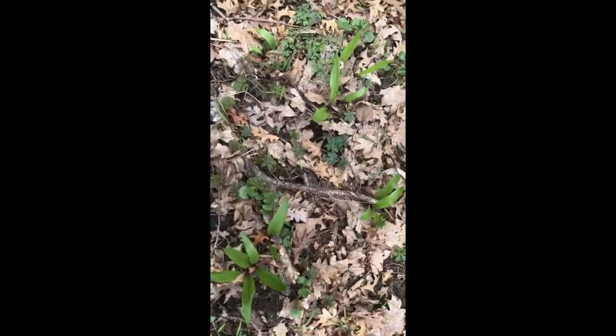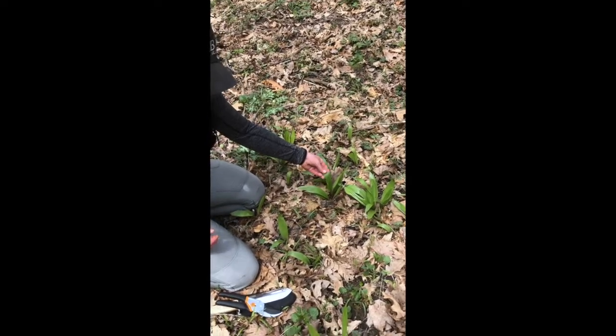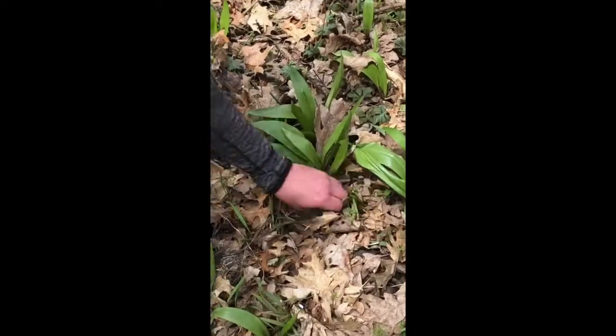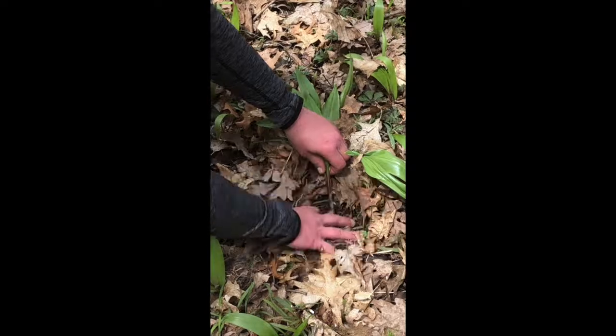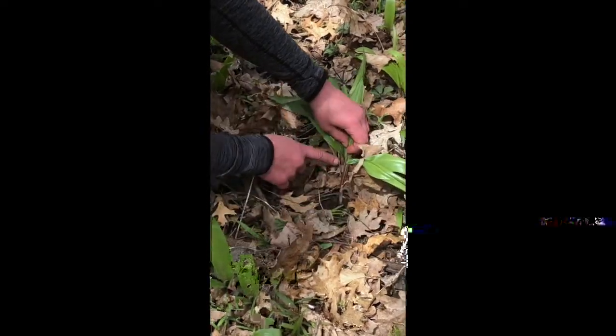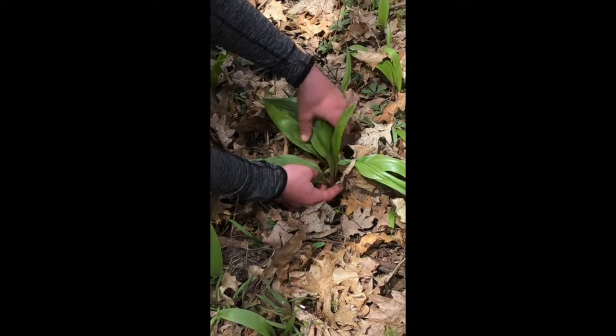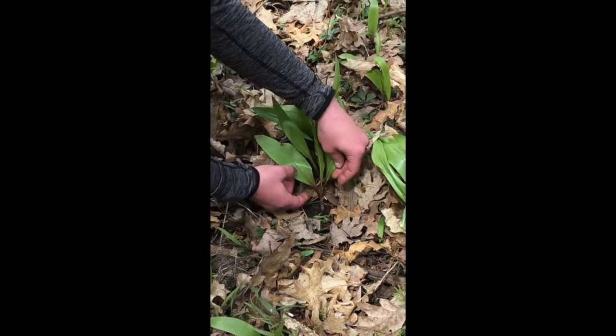So first thing is just identifying them. They've got these nice big broad glossy leaves. They're really, really smooth to touch. Remove away some of the leaf litter. You'll see that they start to have a reddish stem going down to their rootstock. A lot of times there'll be several different leaves, usually one, maybe three sometimes, coming out of the same stalk.